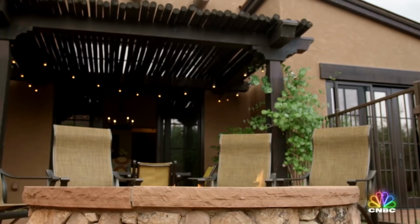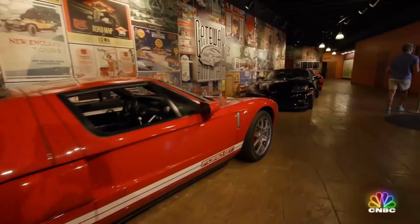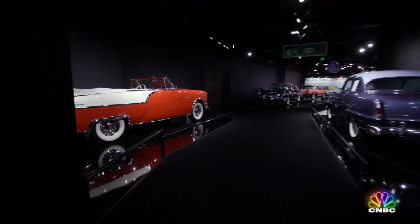Remember that every single thing we've shown you so far, including the resort, is part of the sale. And so is Hendrick's personal car museum, and all of the American classic cars displayed inside. The wheels range from hot rods to Model Ts. It's a collection valued around 55 million bucks. The museum is laid out in a timeline, so it's like traveling through car history.